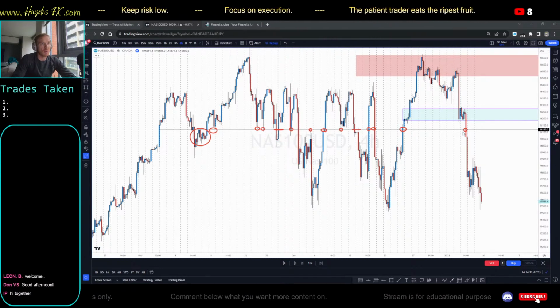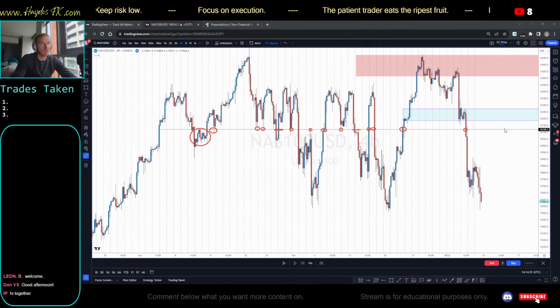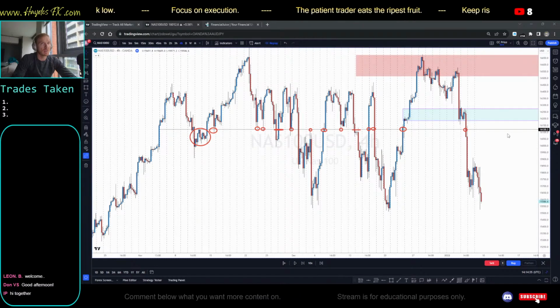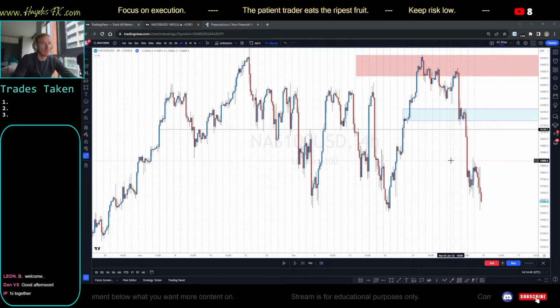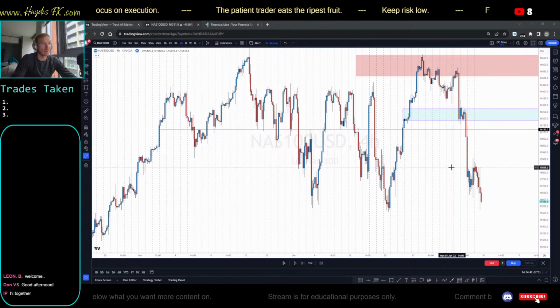So let's see if we can push up, but we can get little rejections from here. So pushing up into the zone. Let's see. I'm bullish though for it. Just so where that rejections can happen.